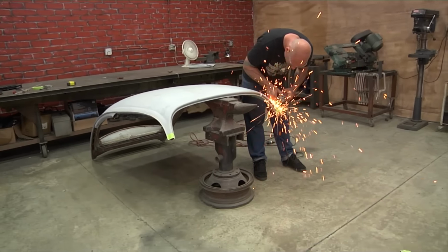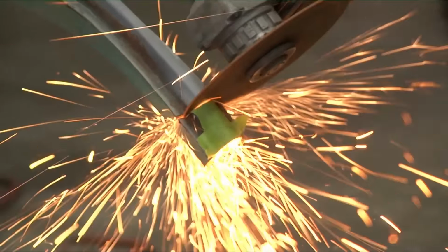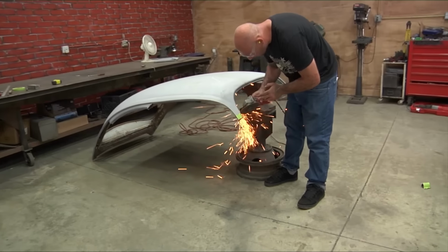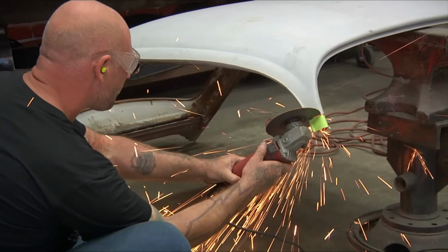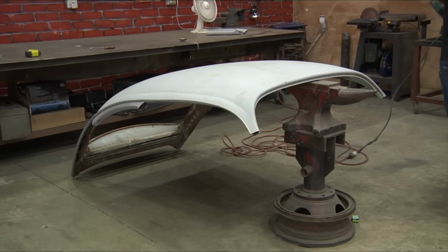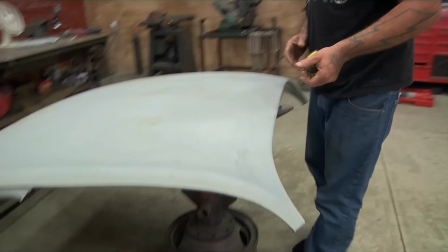My aim here is to minimize the amount of finish work. I'm only chopping through the pillars so that there's less body work and finish time. If I was to cut the whole roof skin, it's a ton of hammer welding, Bondo, sanding, etc. By keeping these areas that I'm cutting pretty small, it's going to be a lot easier to finish up.